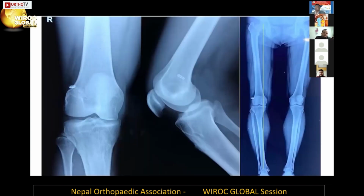So when he came to us, this was the X-ray he came with, and then we did a scanogram of that patient. You could see that there is a lateral opening of the knee joint, because we do all X-rays standing. So there was a lateral opening, there was a lateral injury. We did a scanogram to see whether there was an axis deviation or not, but his axis was almost within normal limits.